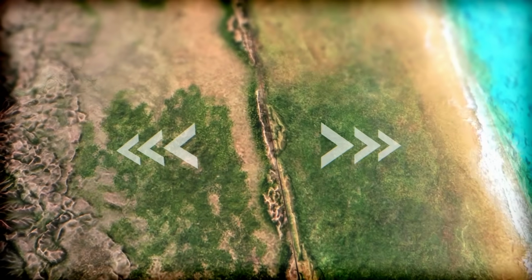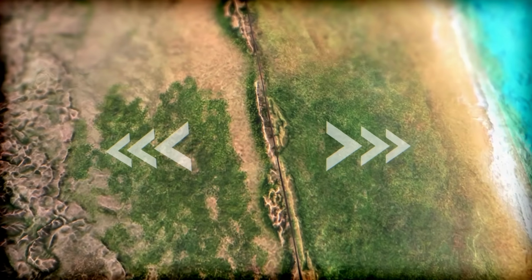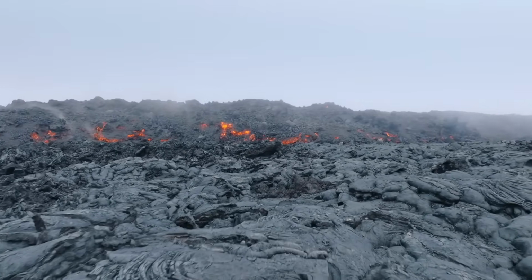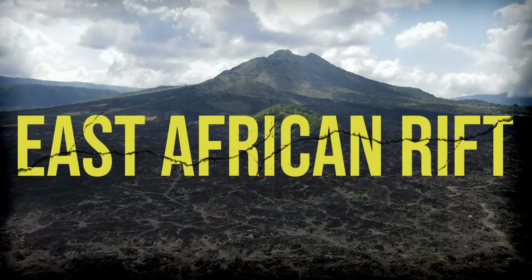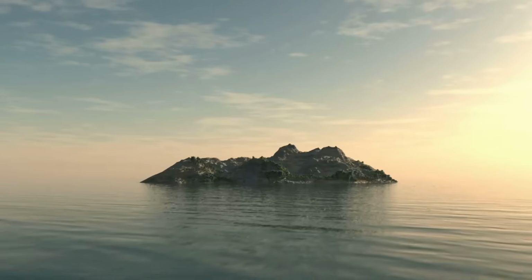Well, as these tectonic plates get away from each other, the magma from the Earth's mantle might rise to the surface, and when it cools, it solidifies into new land. That's how other places in the world emerged, like Iceland and the Azores. So, yeah, the same process could happen in the East African Rift, and over the long term, it is possible that the rift could create new islands.